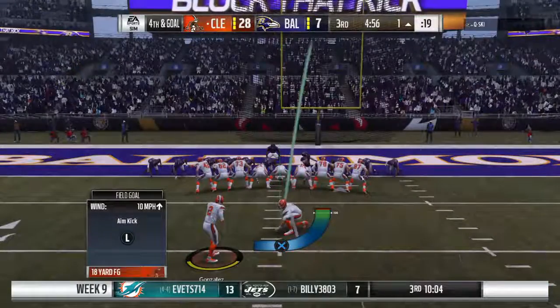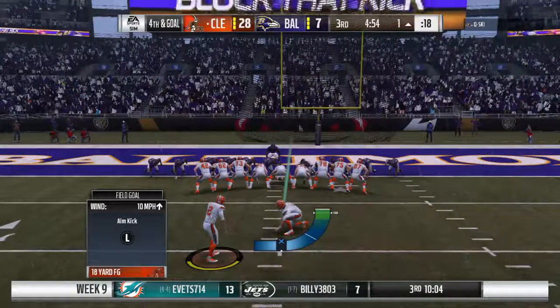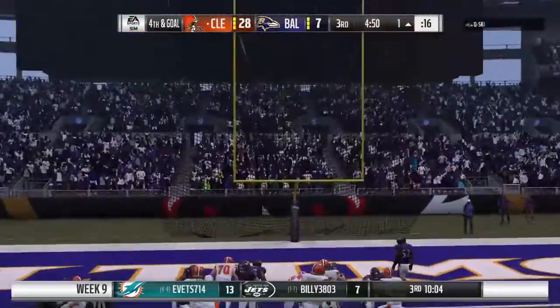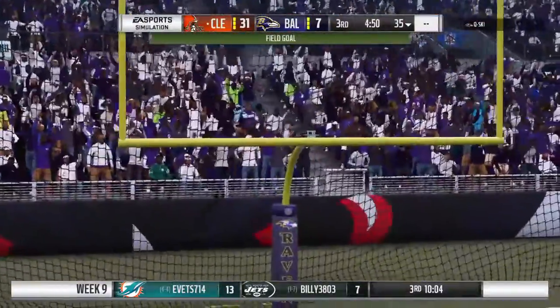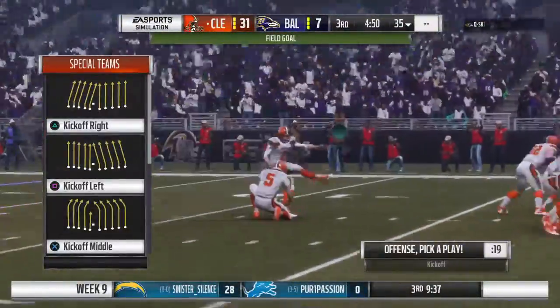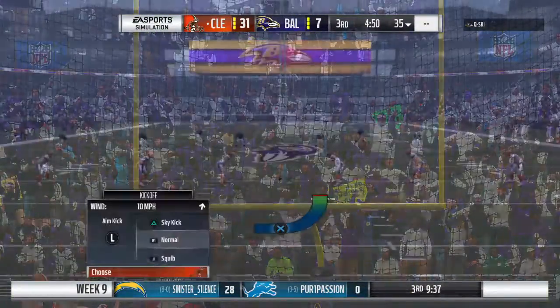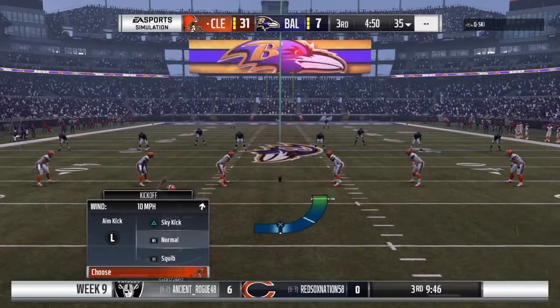Zane Gonzalez now to try the Browns field goal. From the left hash, he'll have to cut this at a tight angle. And the kick by Gonzalez is good. And that will extend the lead out to 24. They took it all the way to the 1, but in the end, opt for 3.